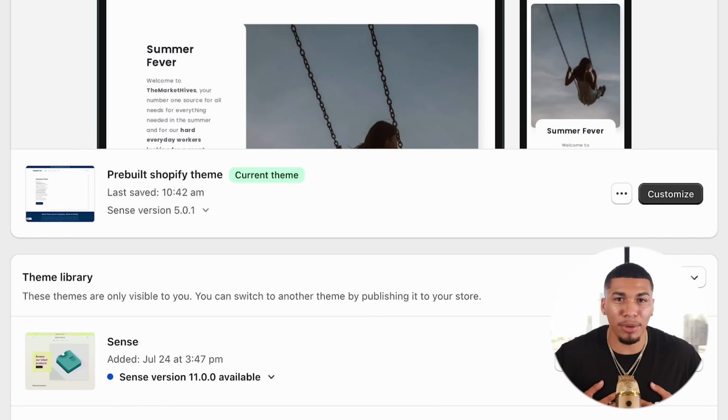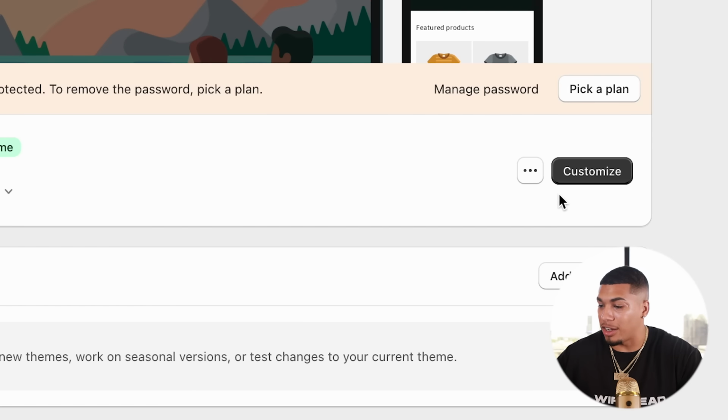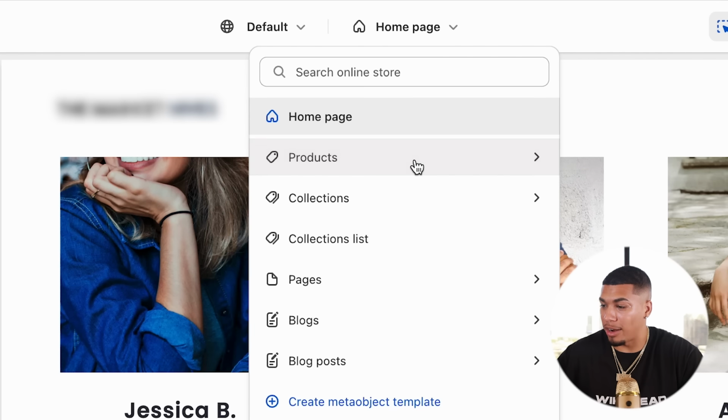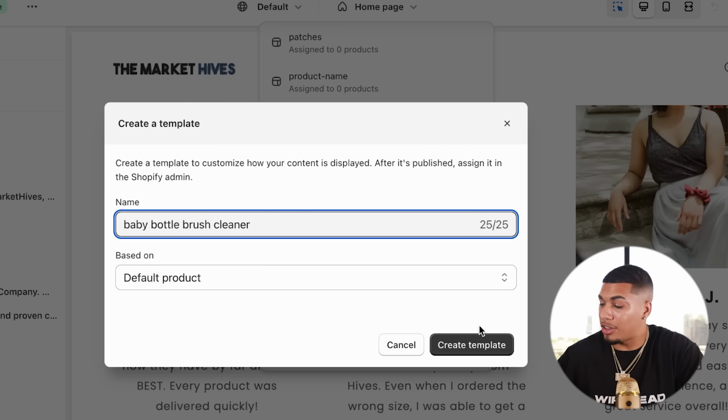And I personally like building out all my product pages on the online storefront, the same place that we just built the homepage. So to do that, you're gonna come back over here to online stores and then go ahead and click on customize again. Then you're gonna head right back over here to the top and click on this little down arrow. Then you wanna click on products, and then simply name this after the product that you're selling. Then right after doing that, click on create template.